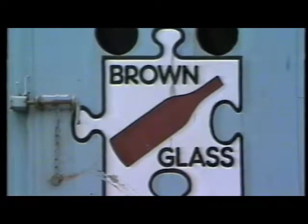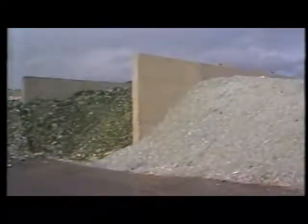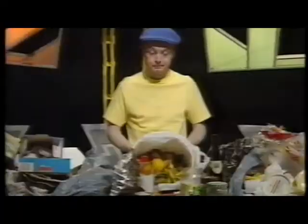Everybody's seen bottle banks for recycling glass. It's important to keep the different colours separate, or recycled glass would all be brown. The broken glass, or cullet as it's called, is melted down and made into new bottles. There's no shortage of the raw materials for glass, but the good thing about the recycling process is that it leaves fewer holes in the ground and uses less energy than making new glass.